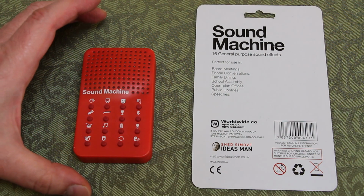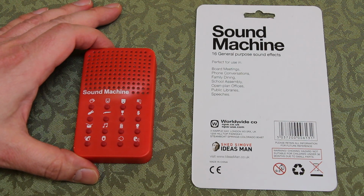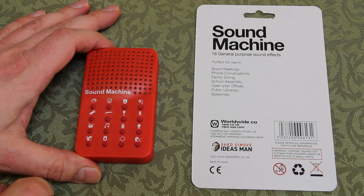Here we have the original Red Sound Machine by NPW. This has 16 high fidelity sound effects, and I'm going to just let you hear them. Let's start with a wolf whistle.